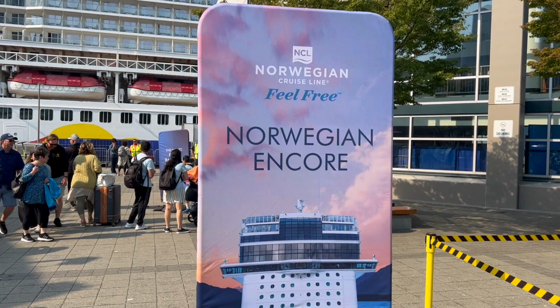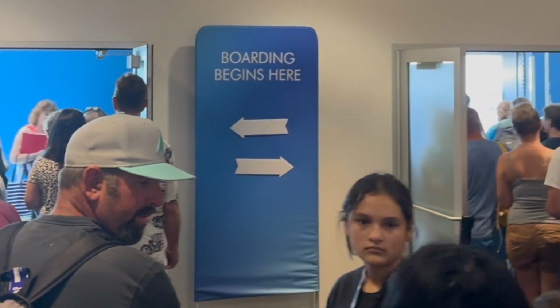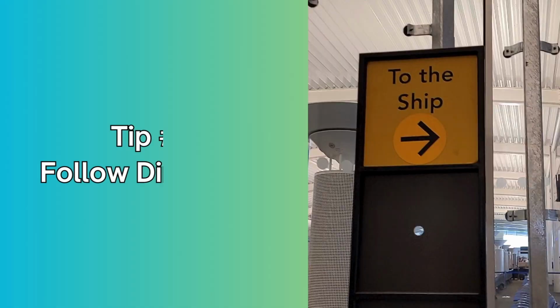Also, you're going to be waiting there in the cruise port for a while, so you'll want to bring something to keep yourself entertained, whether that's a tablet, a cell phone, download some movies, get a book. Don't depend on Wi-Fi or cell phone reception in the cruise port because you may not be able to access that. All the cruise lines do a great job of labeling everything well and giving you signs and directions on how to get on the ship and go where you're supposed to. Make sure you follow those. Pay attention to all of that. It will really make for a much smoother embarkation.